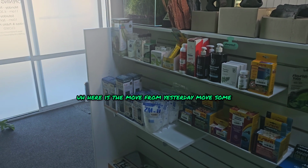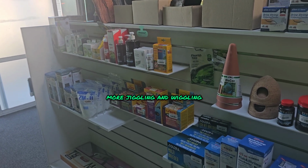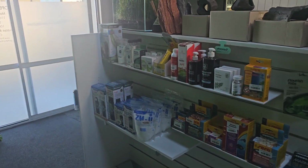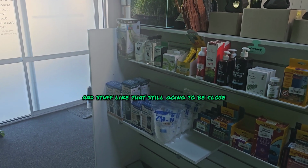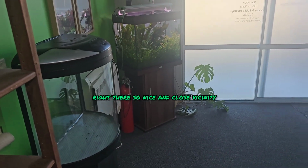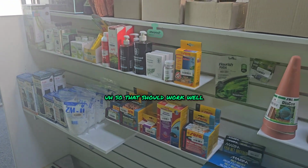Here is the move from yesterday. Moved some things about. There's still plenty of room for more jiggling and wiggling when we get things like Flourish back in stock, for example, and some more root tabs and stuff like that. Still going to be close enough to the planted tanks, which are just right there. So nice and close vicinity. So that should work well.